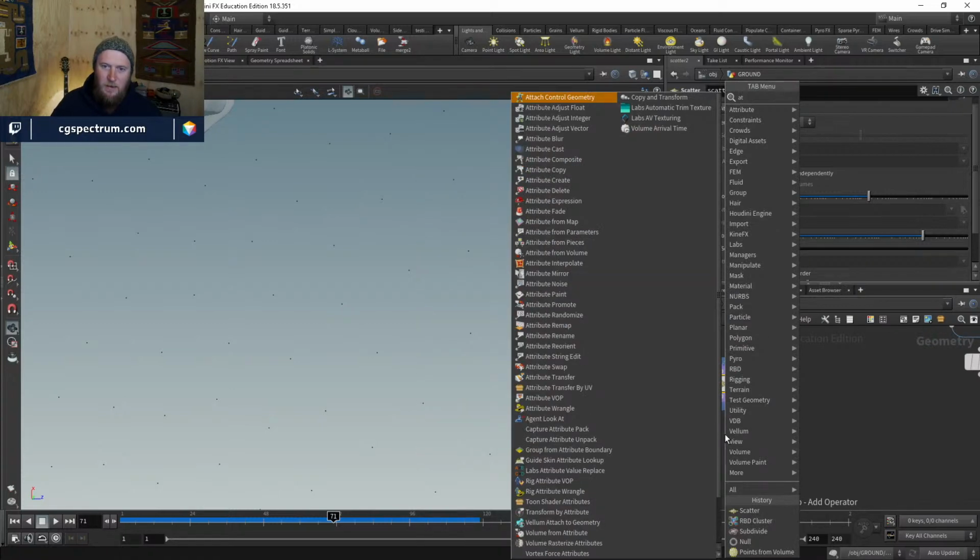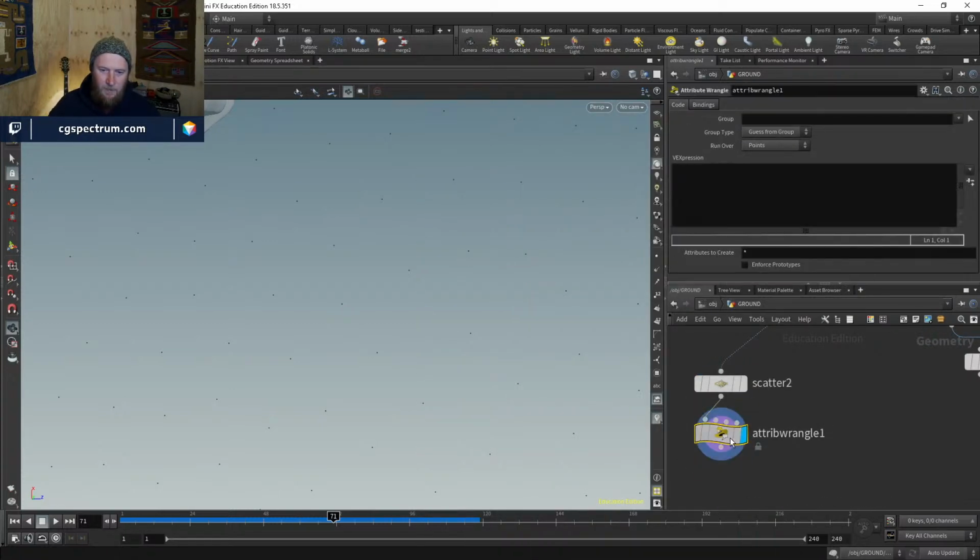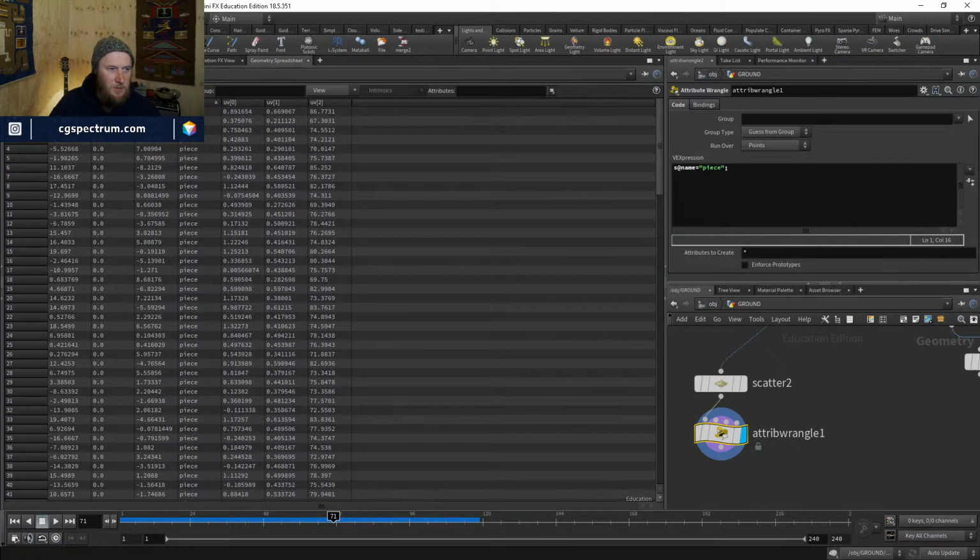See, if I was to create an attribute wrangle on these points and just say @name equals "piece", so put this in inverted commas, and then I want to add to this string. So I'm going to start off by calling them piece. And when I do that, if you just have a look at what that gives you, you get a point attribute where they all say piece. But then I also want to add the point number to that. So if I do plus @ptnum, that doesn't work.